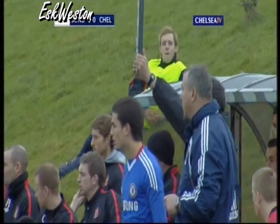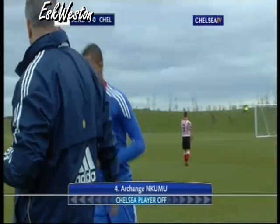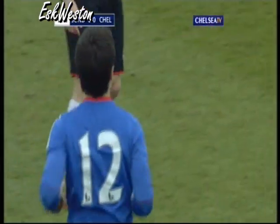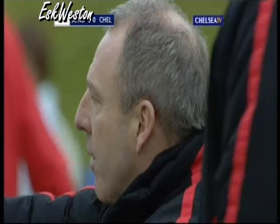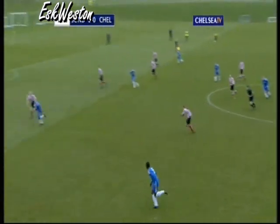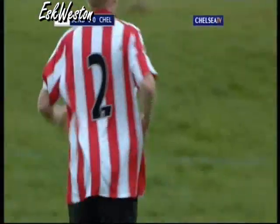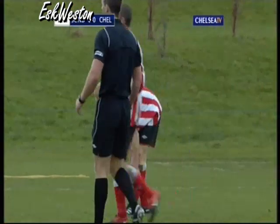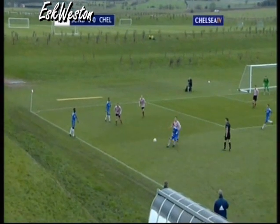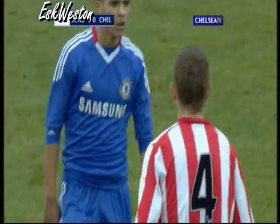Ben Sampayo is coming on here for Nkumu at the back. So it's Ben Sampayo who skippered the side in the victory over Norwich. There's one for Devyne to chase against Mars. He's been overworked, that young man today, Mars, hasn't he? With Aziz coming down the left-hand side and Bobby Devyne as well. But he's handled it so well, so far anyway, and he's enjoying the challenge, I think.